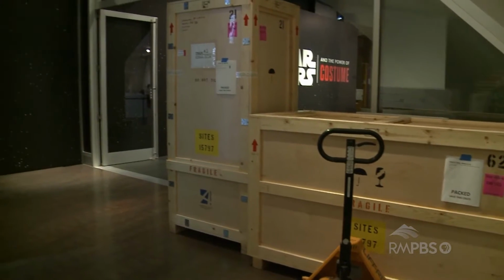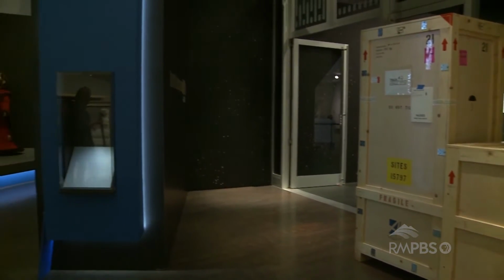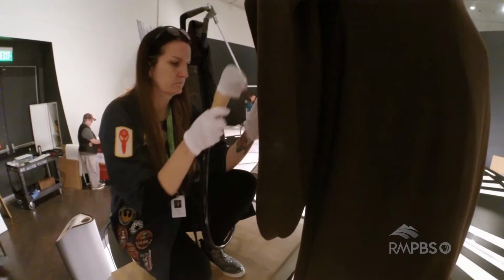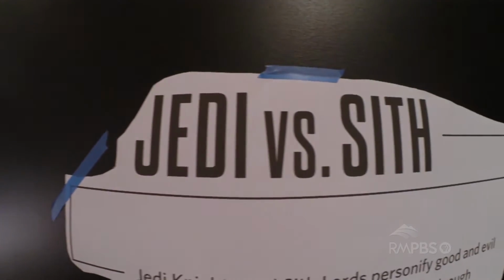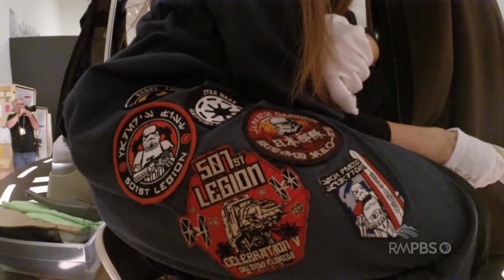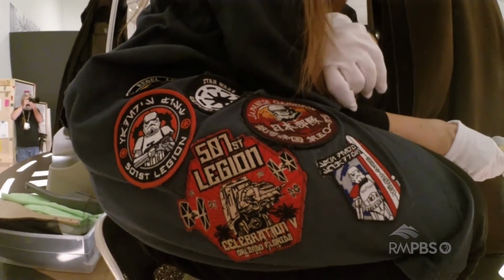behind them. We have obviously specially made crates for each one of these over 70 costumes on mannequins. Painstaking care was taken with the transport, the setup, and the perfecting of every detail. A labor of love for these professionals who are also admitted fans.